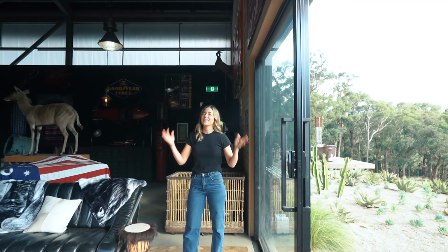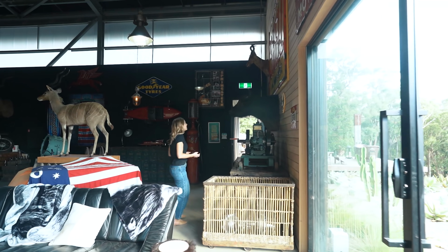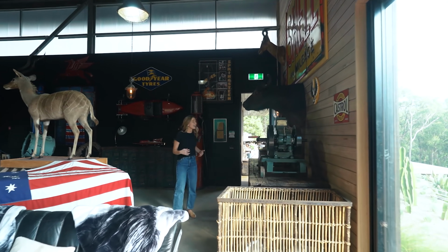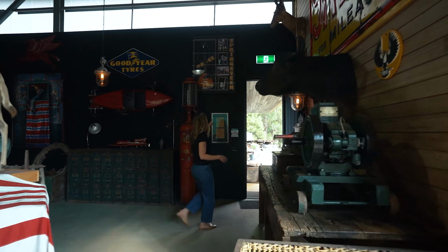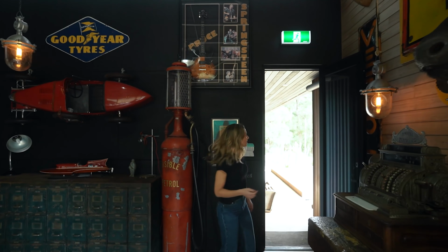So, we've already seen a lot. I feel like I haven't even touched on half of the things in here, but there's still more to show you, so I've got to keep going. Oh my God. Oh, cheeky Bruce Springsteen signed guitar. Don't mind if I do.